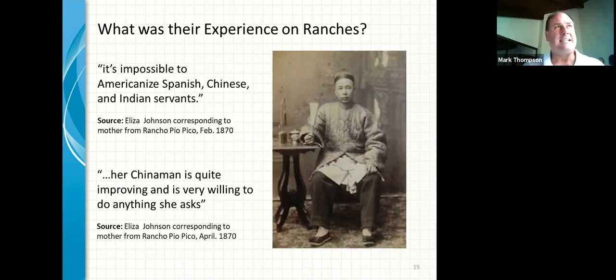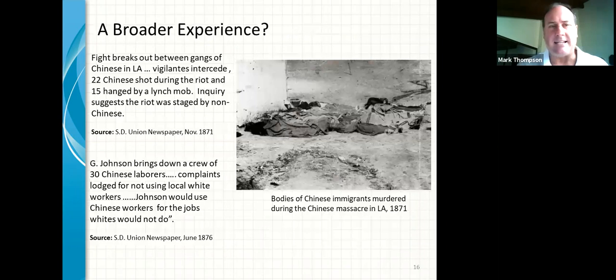By the late 1880s, Chinese labor was the majority of the labor on many ranches in California. So they had a very large presence in California at that time, and very successful. Unfortunately, there was a broader experience going on at that time. There was a lot of pushback against Chinese that often turned violent in urban areas.